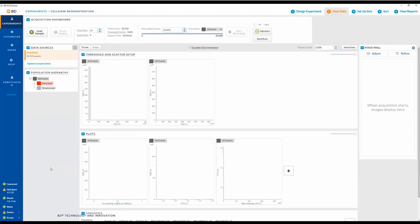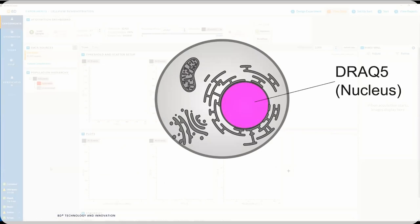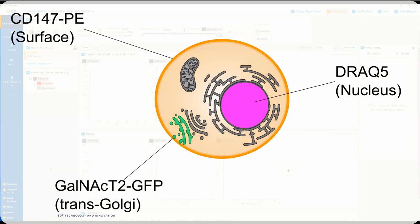Hello, and welcome to the CellView technology demonstration video. In this video, we will be going through a short example of the usage of the CellView technology. I have here a tube of HeLa cells with three stains. There is DRAQ5, which is going to act as a nuclear stain. There is also a surface marker stain. And finally, there is an intracellular GFP fusion. Between these three stains, we should be able to visualize different compartments of the cell.